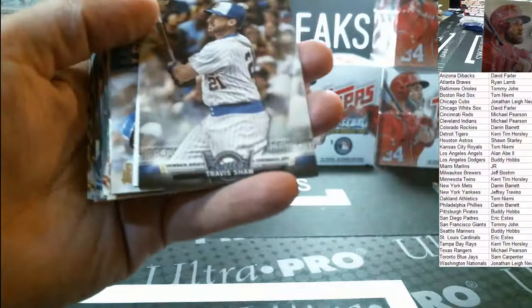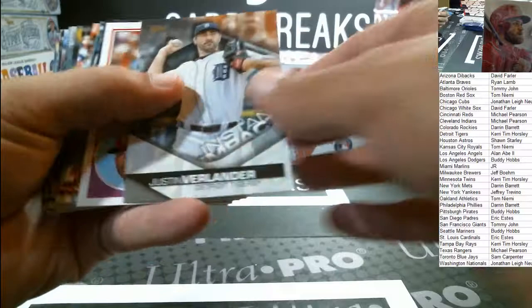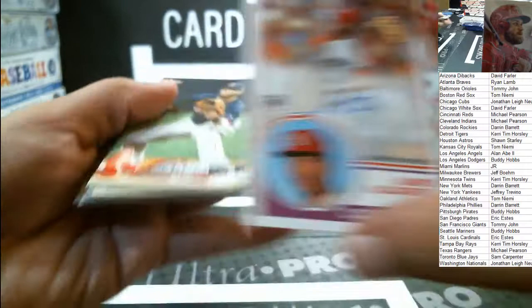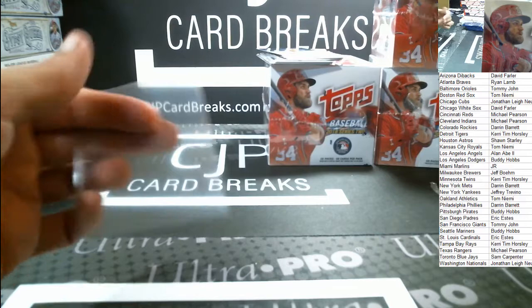Got a Travis Shaw salute for the Brewers. Ryne Sandberg, 35th All-Star insert for the Cubbies. Long ball legend Willson Contreras for the Cubbies. Justin Verlander, instant impact. And for the St. Louis Cardinals, Sandy Alcantara. Auto for the St. Louis Cardinals. That is a base auto for the Cardinals. So if there was a card behind it, I'll apologize. I think that's a short print Chris Davis, actually. Nope, just a base Chris Davis. We'll put that over there while I get this sleeved up.